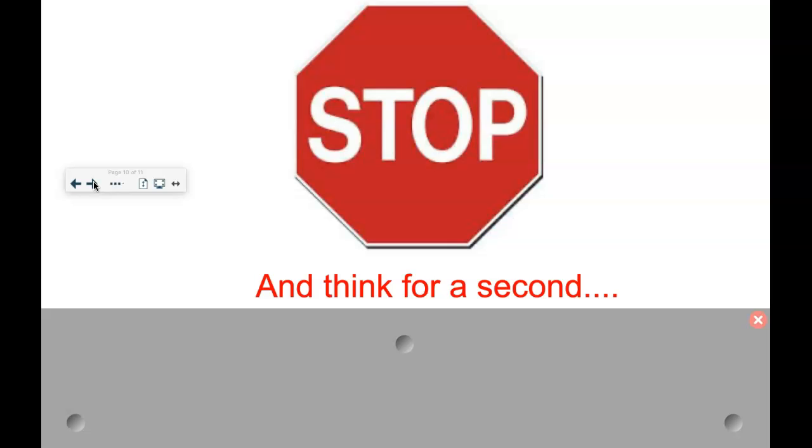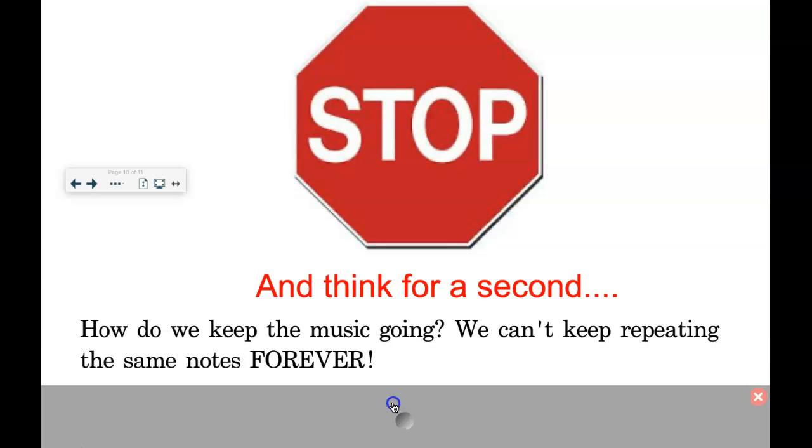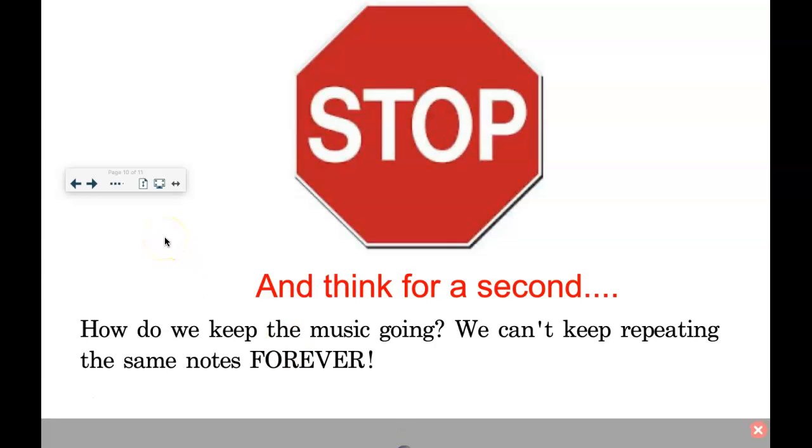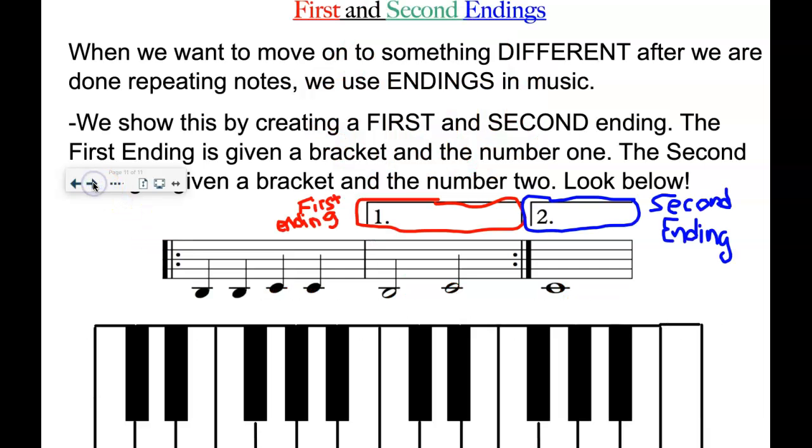Now, think for a second. How do we keep the music going after that? We just can't keep repeating the same notes forever. Eventually, the song would get a little boring. Well, there's an answer to that. It's called first and second endings. When we want to move on to something different after we're done, we use what's called endings. We have a first and a second ending.